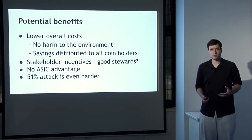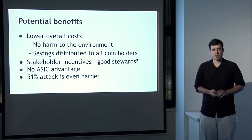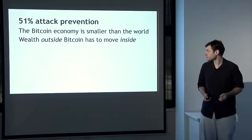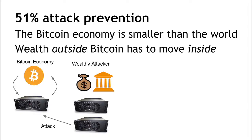And there's finally an argument that this approach would reduce the hazard of 51% attacks, whereby the network is dominated by very large miners with extremely powerful equipment. Now let me describe this argument in a little more detail. The way the argument works is basically that the Bitcoin economy is smaller than the overall world economy. It's possible for an attacker who has a lot of wealth outside the Bitcoin network to be able to acquire very large mining rigs that they might not be able to acquire if they could only use their wealth that's inside the Bitcoin network. So to illustrate this, imagine that there's a wealthy attacker like a nation state or just some very wealthy attacker on the network who's able to purchase very large mining equipment that's very powerful.